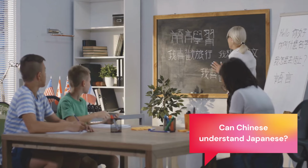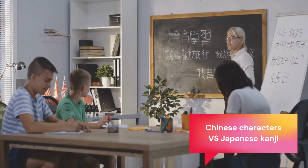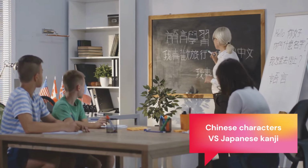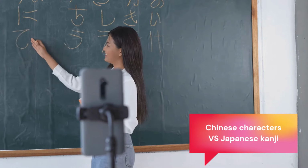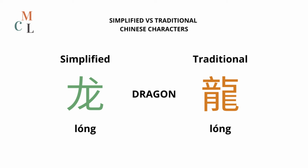Let's kick things off with the scripts. Unlike most languages using letters to create words, Chinese writing is based on characters. Each character has one or more meanings and its own pronunciation. People living in mainland China use simplified characters, which are, well, simple to write. In Hong Kong and Taiwan, people use traditional characters that are more complex.